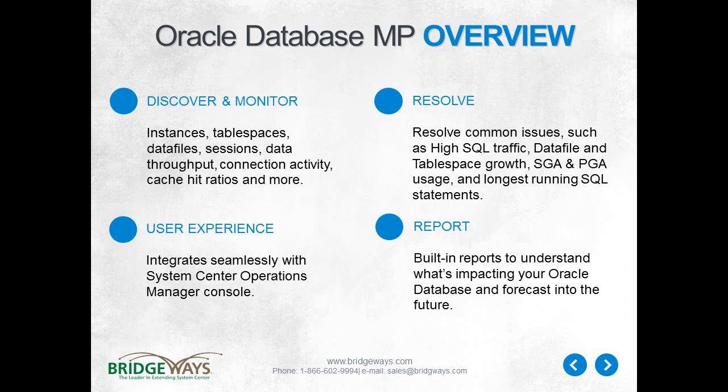We also, with our management pack, help you resolve the common issues that may impact your Oracle database: high SQL traffic, data file or tablespace growth, RAC global cache issues or global enqueue issues, and we also have many built-in reports, and we'll show you a lot of these features as we move through it.